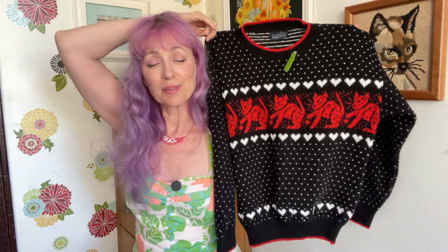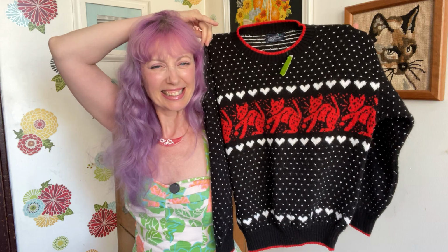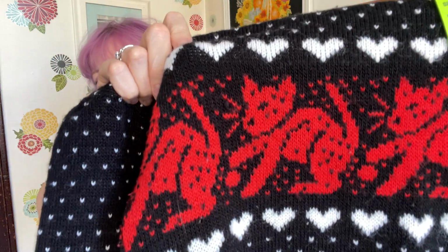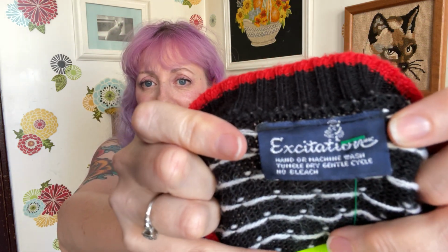Okay, so the first thing I found, perfect for the end of June when my car absolutely did not say 104 degrees on the dashboard, is this sweater, acrylic sweater, right? So cute. It is really cute. I love it. But it's so hot. So isn't that adorable? Here's the tag. And this was $4. It was not on sale, but it's adorable.